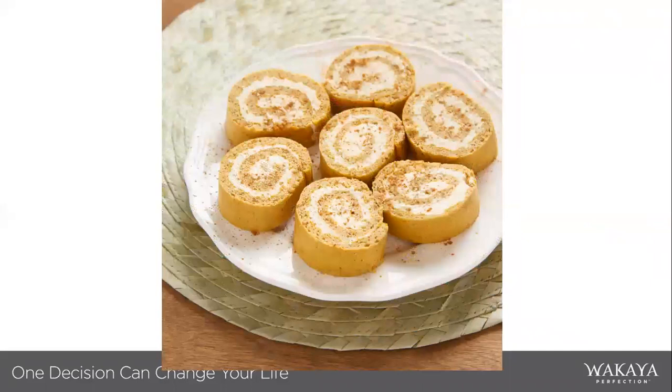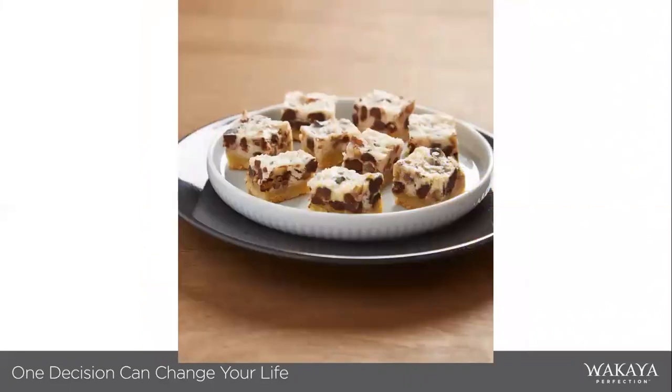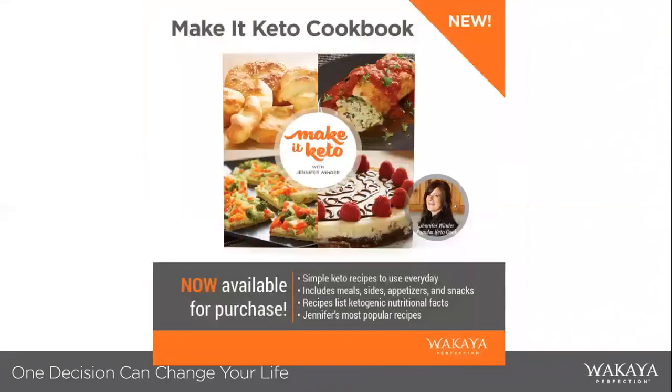Chicken Madeira. Here's pumpkin roll, which is one of my all-time favorite desserts. Zoodles in place of noodles. 7-layer bars made with different ingredients. And this is my cookbook here.